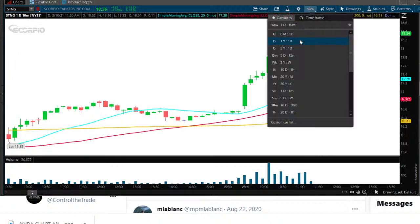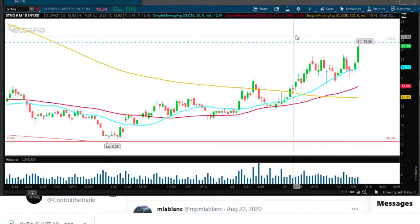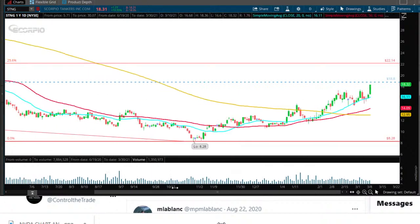If you take a step back on the chart here, 6 month, you can see I've had that line there a pretty long time, and I think I forgot what it even coincides with chart wise, but we can go back and look. It's probably a long time ago.